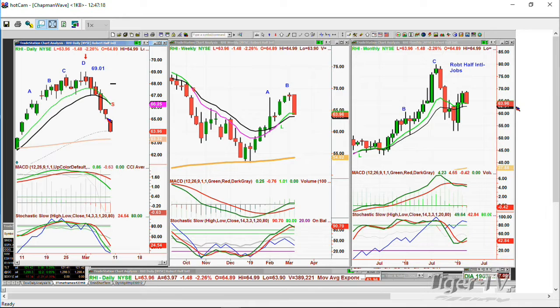So it's a little bit worse. You remember the MJ chart? Look at this one. This is a strong down candle instead of green today. Yes, look at the monthly.